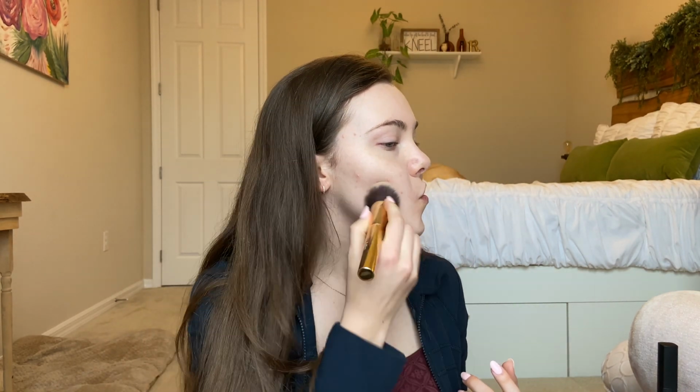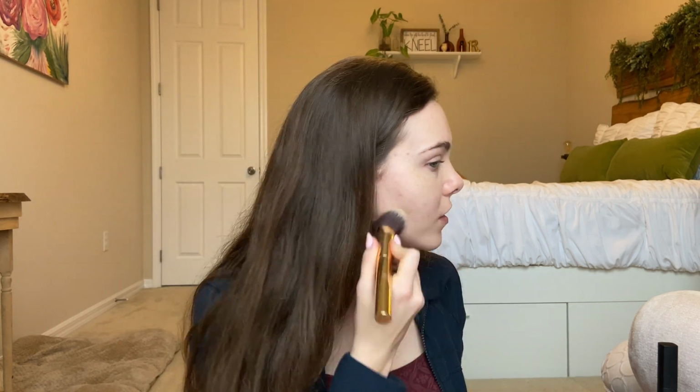Okay, I don't know if you guys can see this, but down here it is definitely a different color than my face, because I guess the lower half of my face is much, much paler. So I just take this trusty fluffy brush and just blend it out.